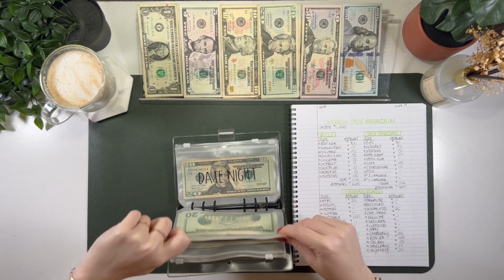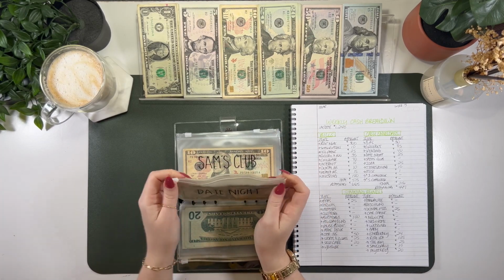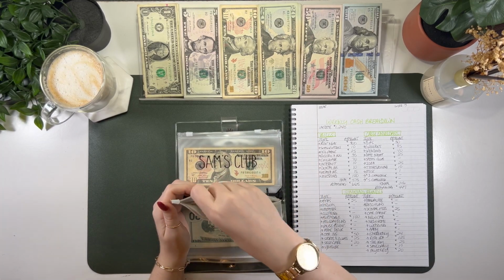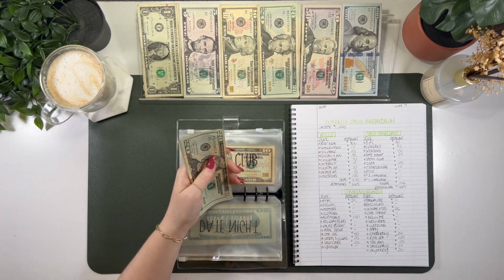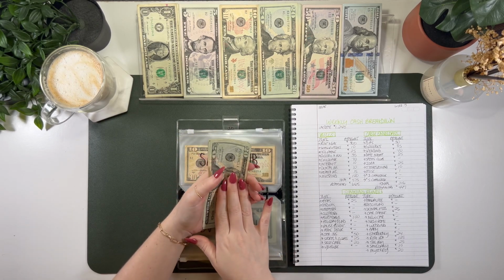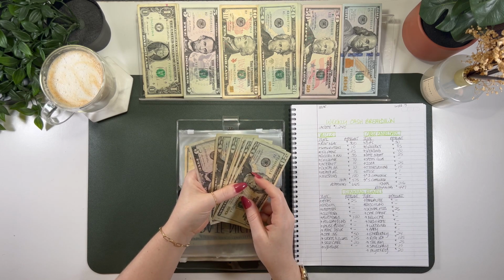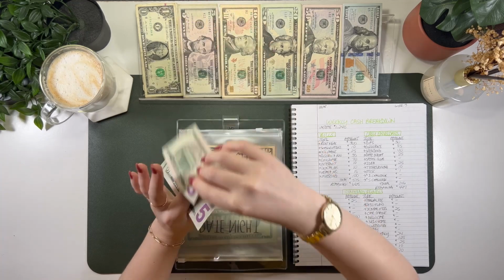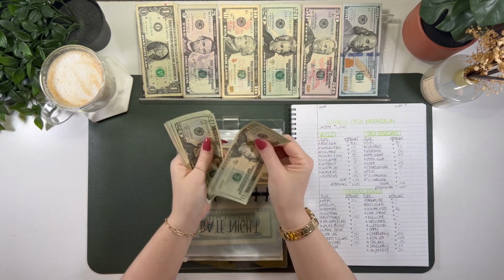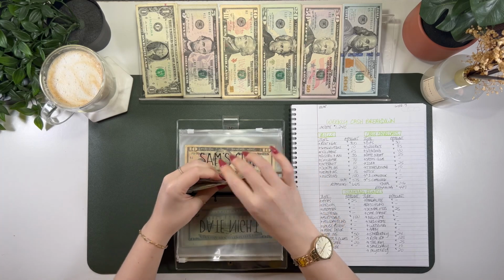In date night, I'm adding $25 to this envelope. My boyfriend and I will be going to a friend's birthday very soon, my best friend's birthday. We're going to be having some dinner with her in a couple of weeks, so I'll probably pull from this envelope. I'll just do a 20 and a 5. So $150 now in date night.